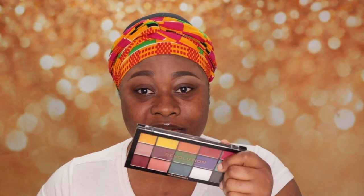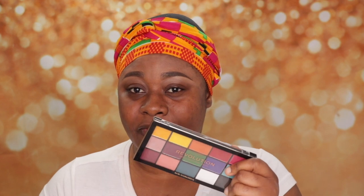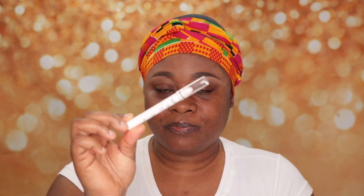I just love this palette. It's so pigmented. I didn't expect that from it because of the price. I really love it. So yeah. And I'll be using the NYX Jumbo pencil.